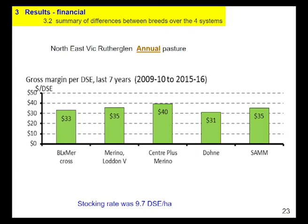If you just drill down to look at the last 7 years, which a lot of people have better recollections of, you can see that they all, this is on a gross margin per DSE level, so we've taken into account the body weight differences.